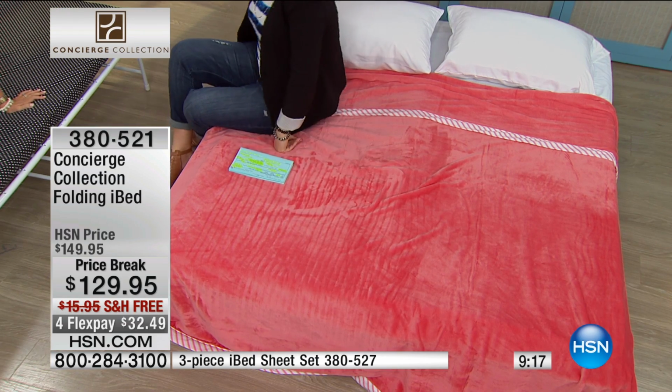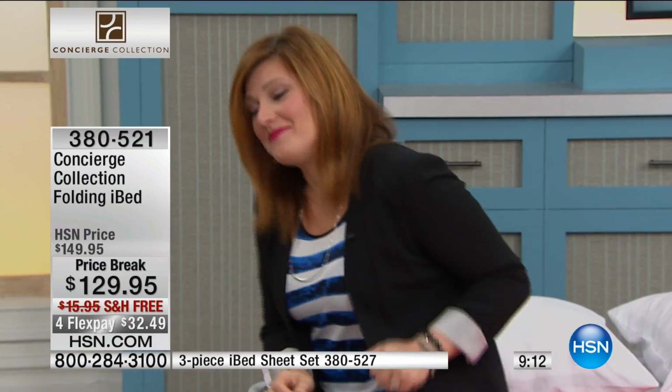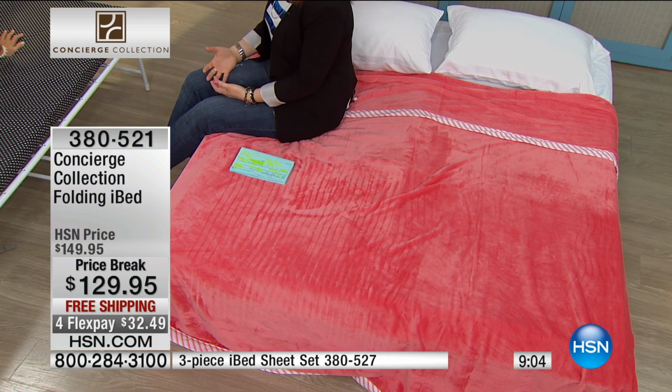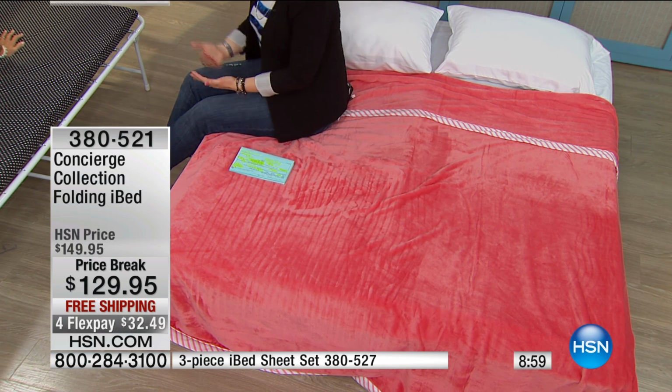Yeah, it does, and I'm a big girl. I'm not going to tell you how much I weigh. But I'm a big girl, and it's supporting me. I'm not at the 275, obviously, but you still feel like, okay, it's not going to close up on me. It's not going to break. The frame itself isn't giving way.